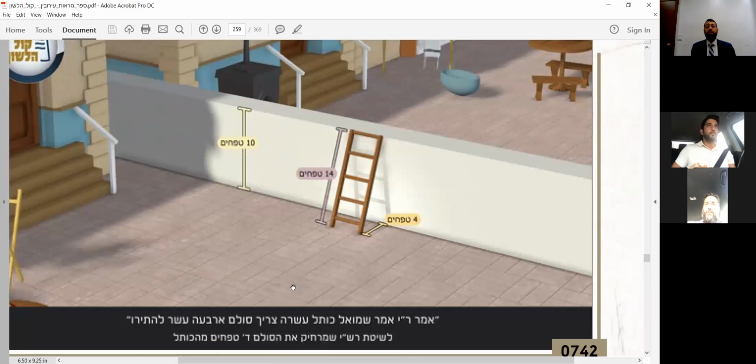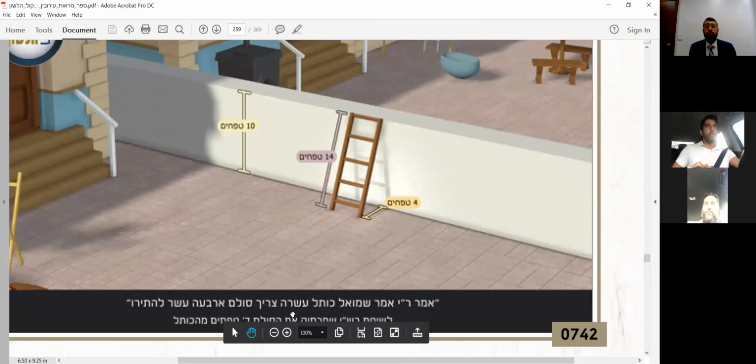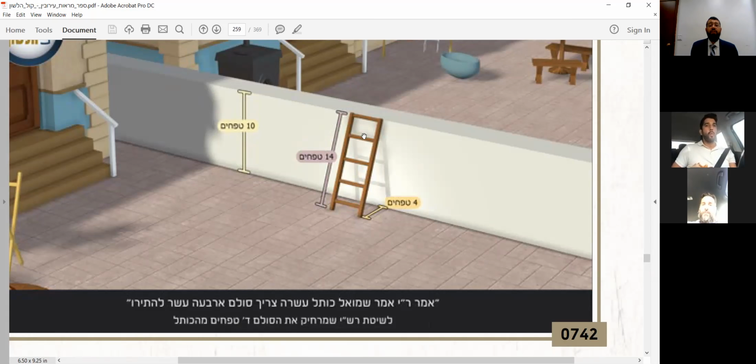Amar Yehuda Mashmuel, kotel asara tzarich. This is picture 742. We skipped a few because of Totzavot. Right? It says Rav Yehuda Mashmuel, kotel asara. When you have 10 tfachim, tzarich arba'a asar. You need a sulam, which is 14 tfachim, to permit it. So you see here, you're putting the sulam, you need 14 tfachim because you're putting it obviously diagonal in order to climb up on it. So therefore he says, if you have a 10 tfachim wall, you need 14 tfachim of a sulam, of a ladder, in order to permit it.